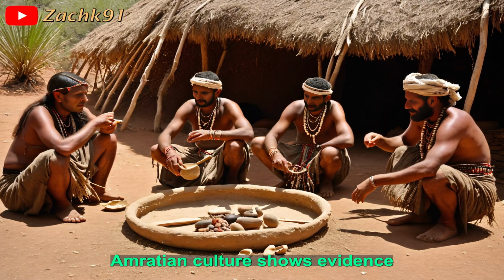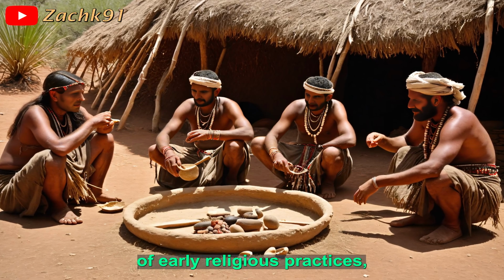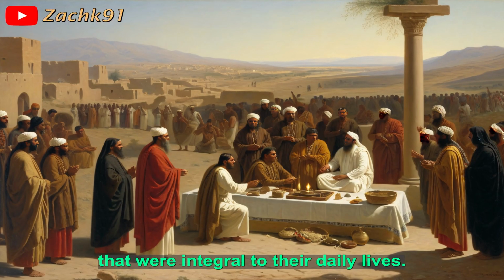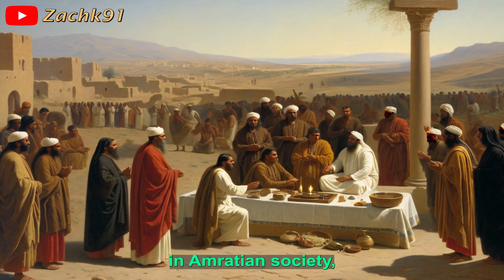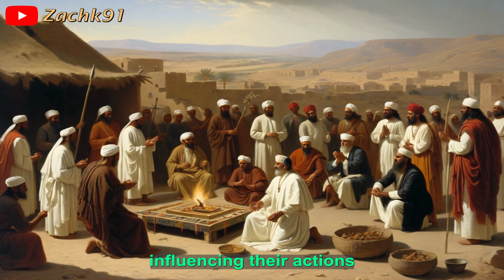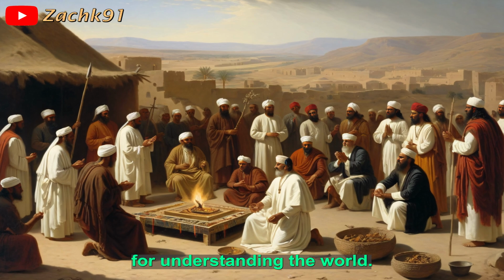Amratian culture shows evidence of early religious practices, with rituals and beliefs that were integral to their daily lives. Religious practices played a central role in Amratian society, influencing their actions and providing a framework for understanding the world.